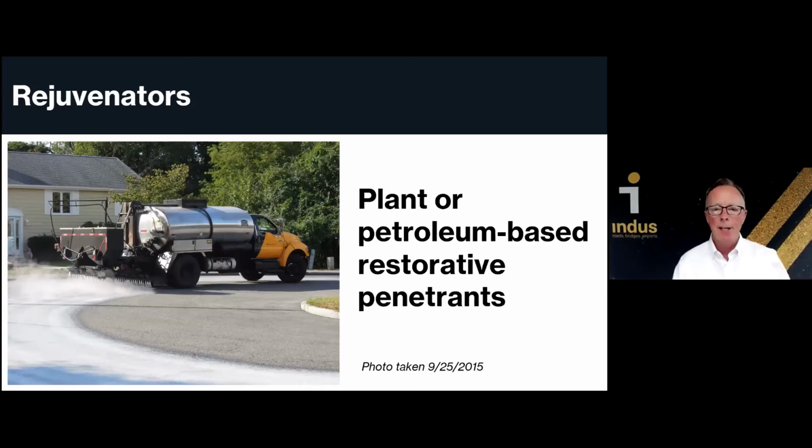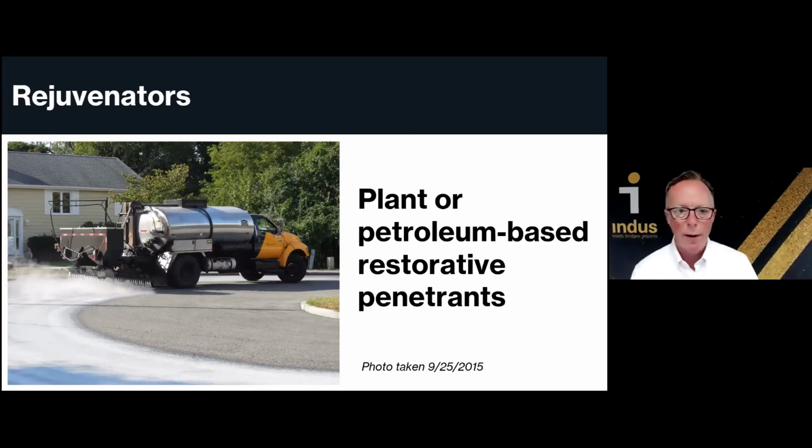On the other end of this spectrum, or this category of fog seals and rejuvenators, we have either plant or petroleum-based penetrants or rejuvenators that we use. And this particular rejuvenator that you see in this picture is the Delta Mist that we'll learn about more later on. And these, they don't leave an asphalt residue. In fact, they have no asphalt in them. They strictly penetrate the pavement, and their goal is to reduce some of those aged binder stiffening effects and make the asphalt cement more flexible.